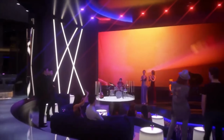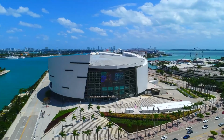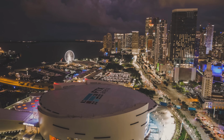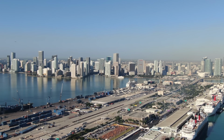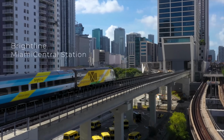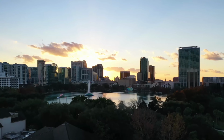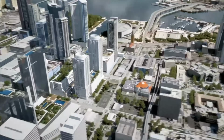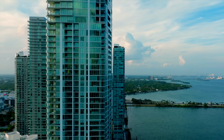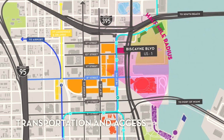Plus, Worldcenter is located right next to a bunch of facilities in Miami, like the American Airlines Arena, multiple museums and performing arts complexes, the Port of Miami, and it's right next to Miami Central Station, which will soon offer direct access to Fort Lauderdale and Orlando. It's more than just a construction project, and it's more than just some luxury condo buildings. This will become the largest transit-oriented development in Florida.